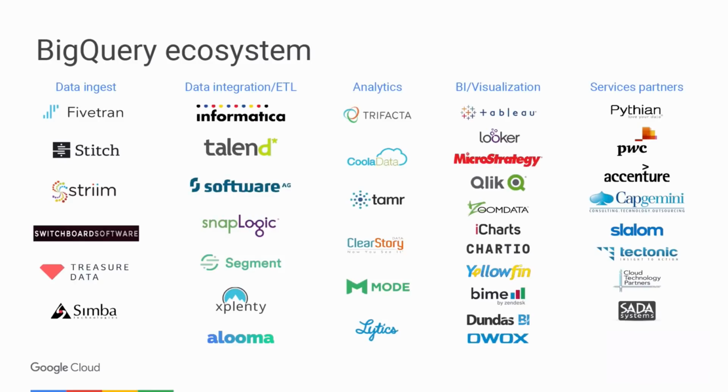And we have a vast ecosystem of partners, ranging from data ingestion SaaS providers to traditional ETL and BI partners. Beyond that, you'll find that next-generation analytics companies like Trifacta and Cool Data are built to integrate closely with our platform. And we have a wide variety of service providers that you can leverage to help you get started on BigQuery today.